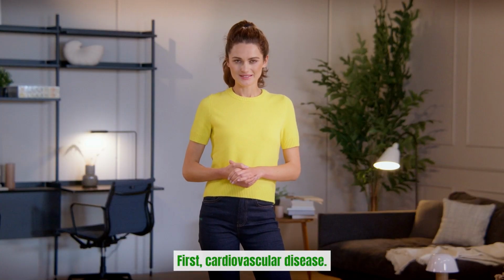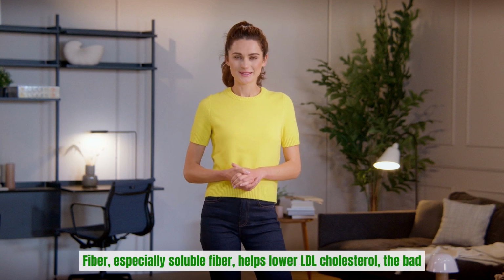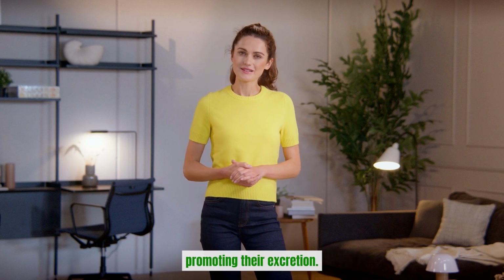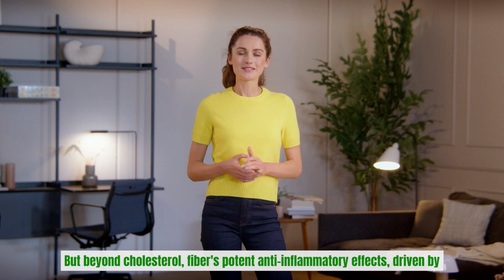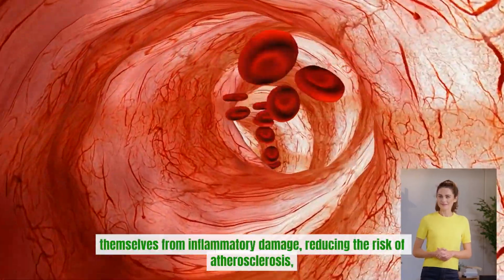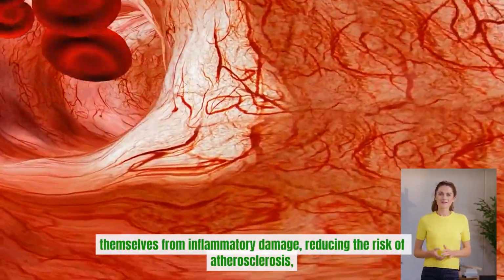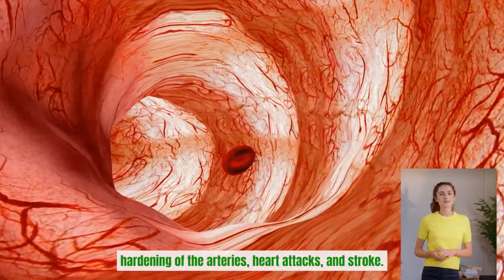First, cardiovascular disease. Fiber, especially soluble fiber, helps lower LDL cholesterol, the bad kind, by binding to bile acids in the gut and promoting their excretion. But beyond cholesterol, fiber's potent anti-inflammatory effects, driven by those SCFAs we talked about, help protect the blood vessels themselves from inflammatory damage, reducing the risk of atherosclerosis, hardening of the arteries, heart attacks, and stroke.